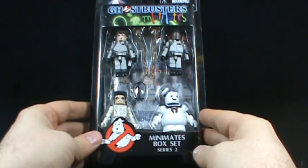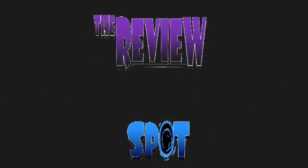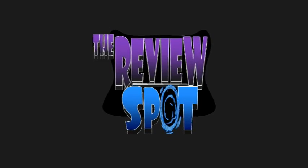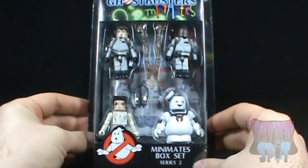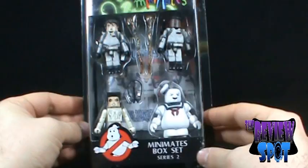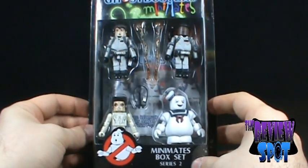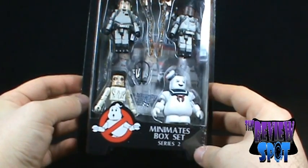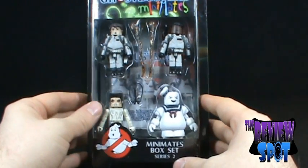On today's Toy Spot, we're going to be having a look at Ghostbusters Minimates Box Set Series 2. This was going to be slated for my spooky spots during the month of October. The only downside, though, this ended up being a pre-order. By the time I got this set, I believe it was about mid-November, so certainly I had blown my chance for getting this as a spooky spot, so I figured I'd do a review of it now.